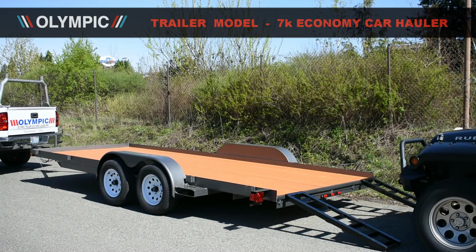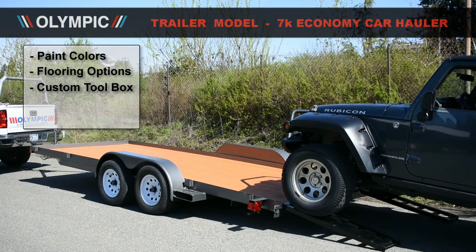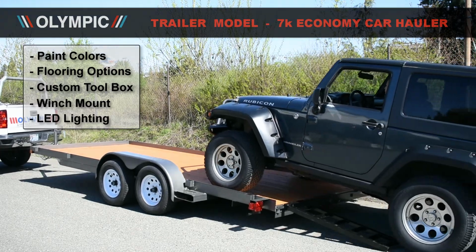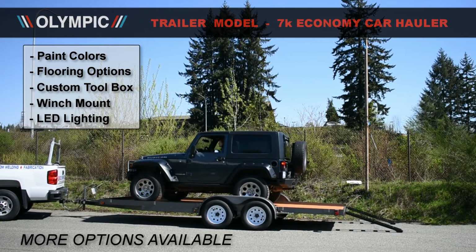This trailer can be customized to fit your daily needs, ranging from upgraded paint colors, flooring options, custom toolboxes, a winch mount, or LED lighting. If you need something customized on your trailer, we're the ones to do it.